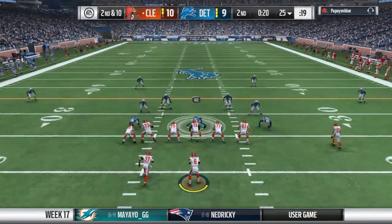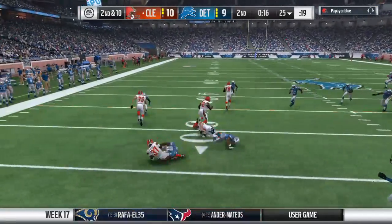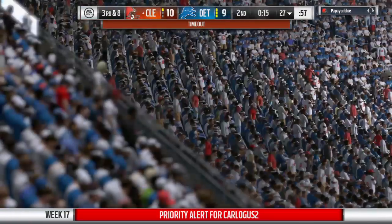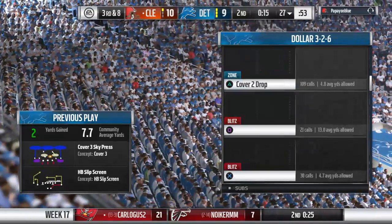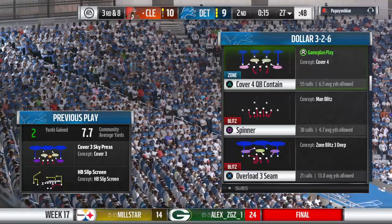And no press coverage here. They are backing off in the secondary. Now they go screen. It's complete. So the screen is good for only two. Now it's third down. Now hold everything here. We're going to get a timeout by the offense. So that means they're down to one remaining here as we head toward halftime.